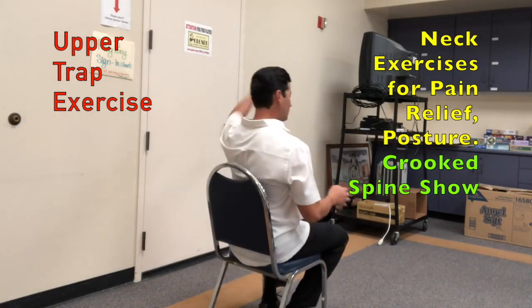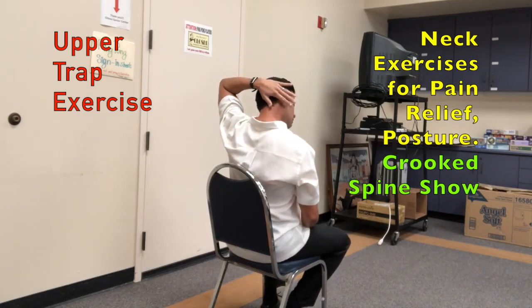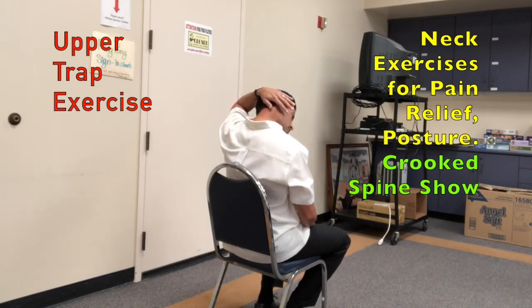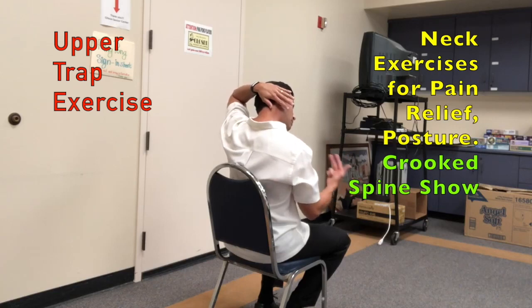Okay, let's do this. Left hand now behind your right ear. Let your head naturally turn to your right shoulder. Now let the weight of your arm again pull down toward your body. That should feel tight, maybe sore, but not painful.